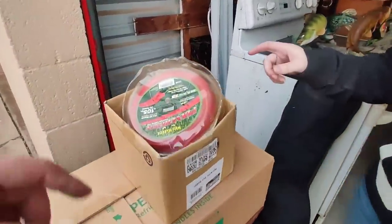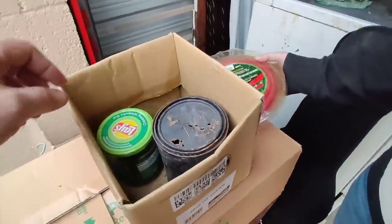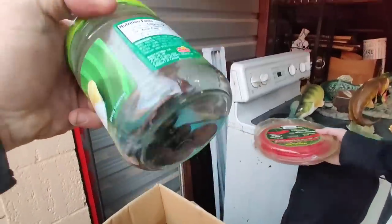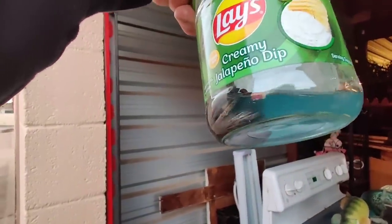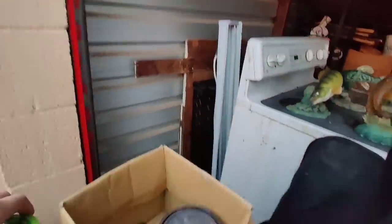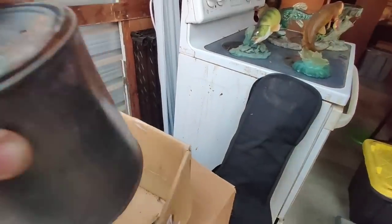Alright, so let's do it. Okay, what do we got? Oh, chip dip. Yeah? Yep. Oh, something in it. Wait, look at that. Why is there a solution? I don't know. Is that like Dawn dish soap and water? But that is coins. We've got coins in a solution, guys. Gross. This thing is chock full of something.